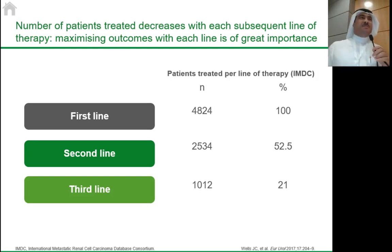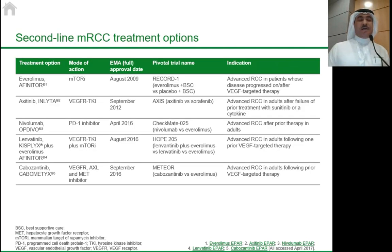Dr. Andrew just saved me from my first few slides about introduction, just to say that, like any other cancer, the number of patients treated decreases with each subsequent line by almost 50%. So it's important to maximize the efficacy on each line of treatment.